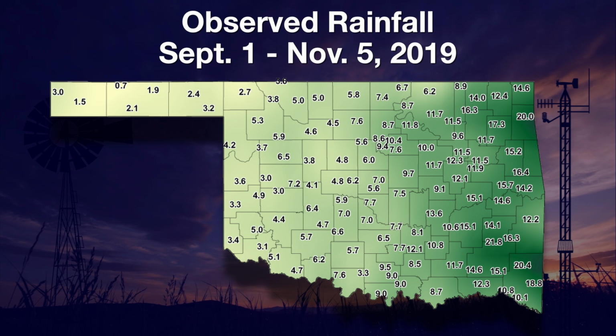Now, speaking of that rainfall, this is for the fall so far, so September 1st through November 5th. We do have a very good indication of why we have drought in southwest Oklahoma and the Panhandle, and not much in eastern Oklahoma. So we have over 20 inches of rain in some areas across the east, going down to about 7 to 8 inches in central Oklahoma, all the way down to less than an inch in the western Panhandle, and less than about 3 inches or so down in southwest Oklahoma.